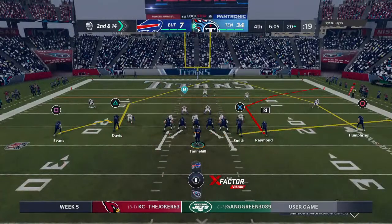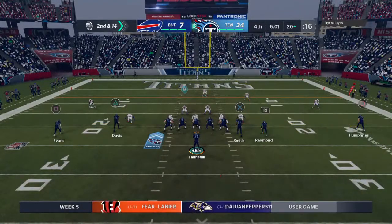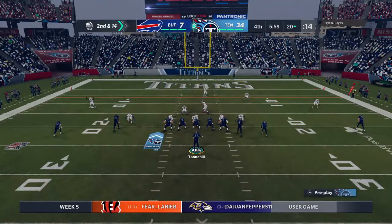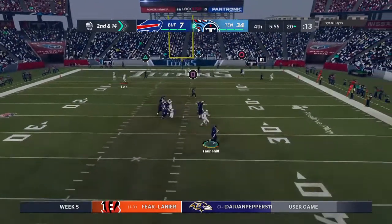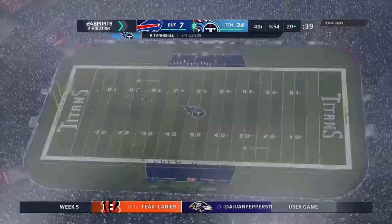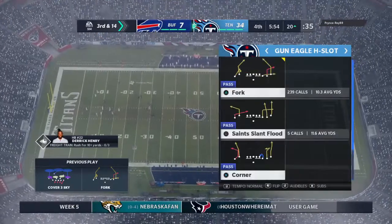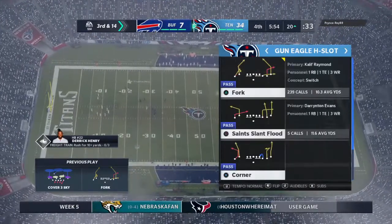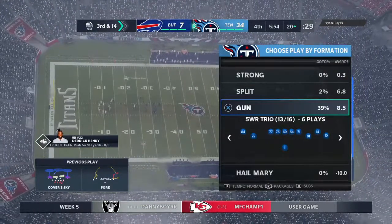At 20. Let's go. Deep. Deep, man up, deep. Mike 96, Mike 96. Throwing on 2nd and 14. Tannehill. And this is incomplete. Certainly appeared to take away his first read, and by the time he tried to look elsewhere and find an open target, the coverage was too good. That one falls incomplete.